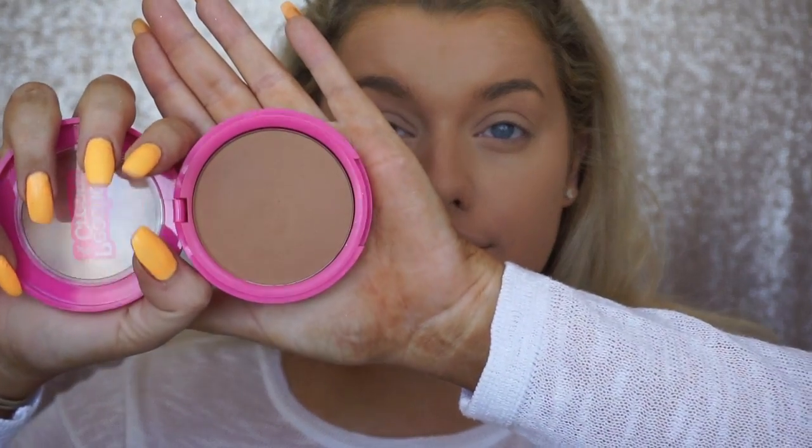Then this is obviously my summer must-have. I'm going to set my face with my RCMA powder. Then for bronzer, I'm going in with the Peaches Makeup medium to dark bronzing powder and just using that all over my skin. I'm not using creams today just because I think powders last a little bit longer.